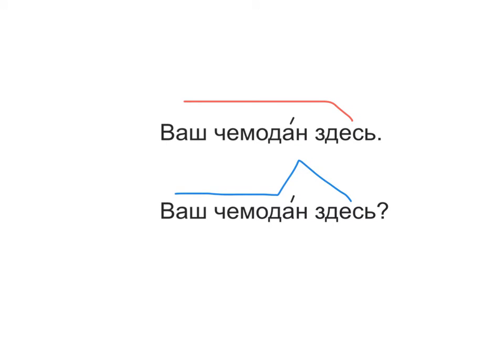But what if I'm saying something different? What if I know that you have something here, but I don't know whether it's a suitcase or something else? In that case, we have a different word being the most important word. Listen to the intonation in that case. Ваш чемодан здесь? And finally, what if we want to ask whose suitcase this is? Is it your suitcase that is here? Then what is the most important word? In that case, the most important word will be ваш. So your voice will go up on ваш. Listen to that instance. Ваш чемодан здесь?